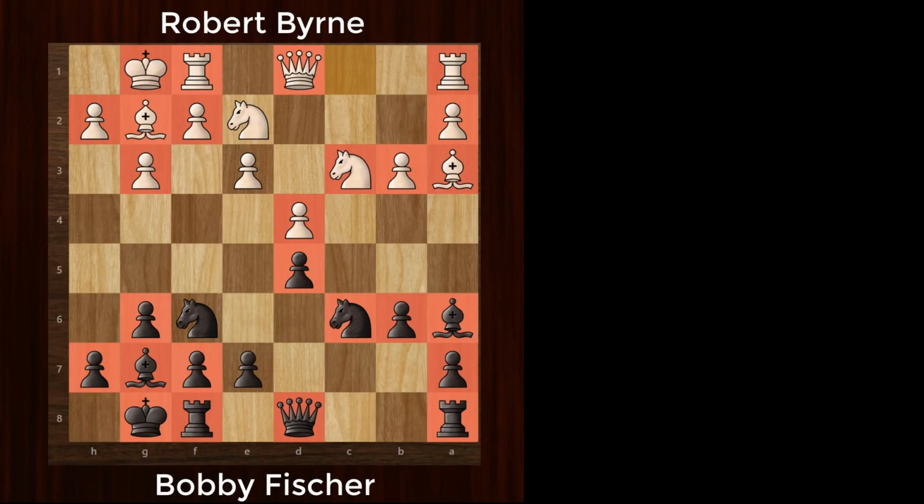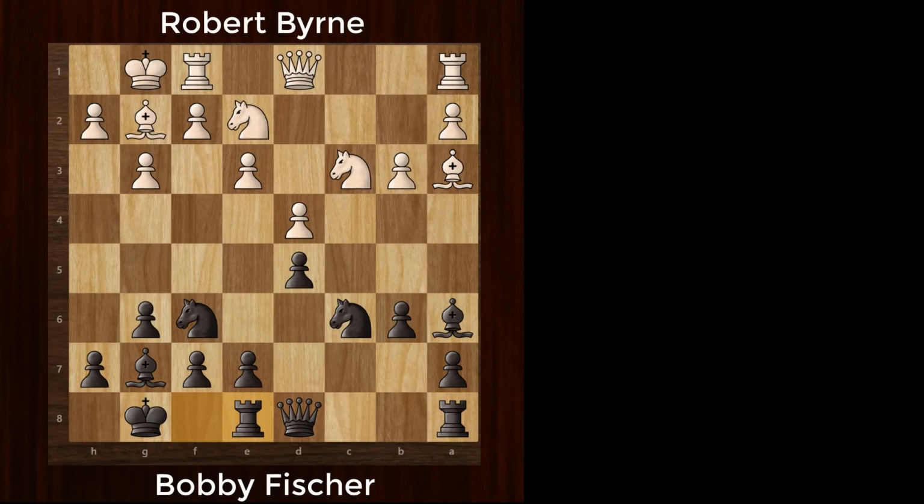We are only 11 moves into the game, and if I tell you that in the next 10 moves, this game would be over, would you believe me? Well, that's exactly what happened. Fischer went for rook e8. Made perfect sense since this pawn was pinned to the rook, and now he's ready to push this pawn forward.